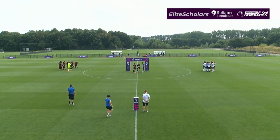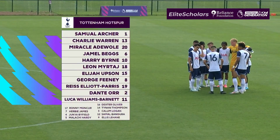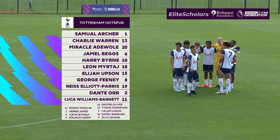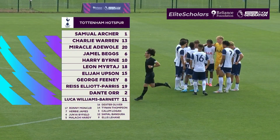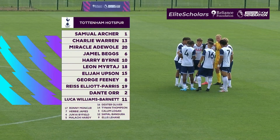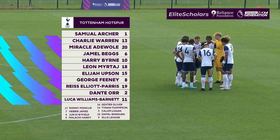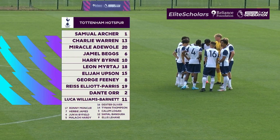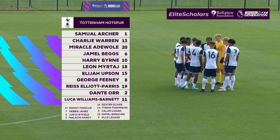As for the Tottenham Hotspur lineup, it will be the same for them. Williams is a name that has featured in the Premier League Next Generation Cup before a couple of years ago. Spurs noticeably with a bigger bench than Stellenbosch, as Samuel Archer is the man starting in goal. Dante Orr occupying the fullback position, and starting up top, Harry Brine for Tottenham. But I'm sure that's going to change as the game goes on with those rolling substitutes.